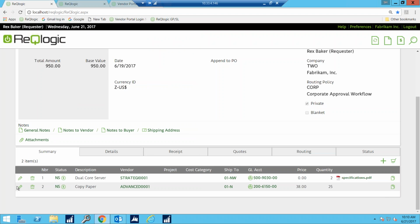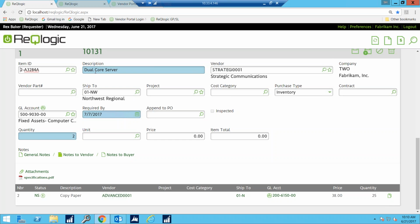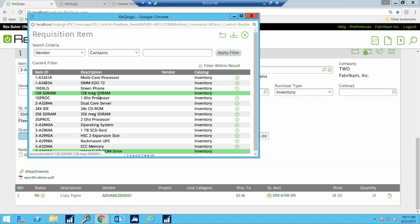You also see here on this line, if I edit this line, these are my lookup windows. I have a drill down into the GP items or the ReQlogic catalog. I also have the capability to only see my favorite items. This is by user. If I open the whole inventory lookup, you'll see these green ones are ones that I have designated as my favorites. And to add one, I'm just clicking the star.